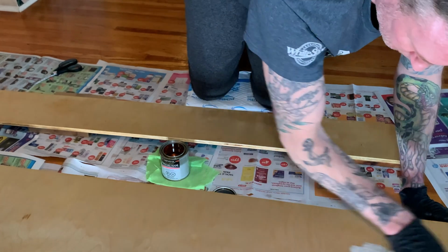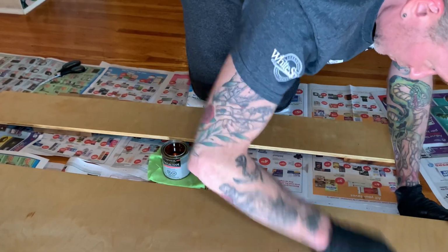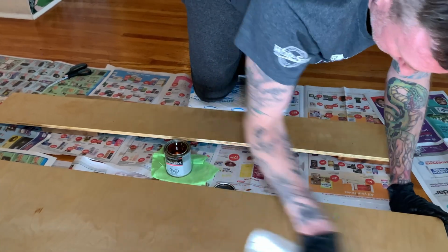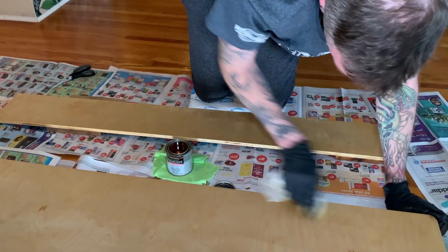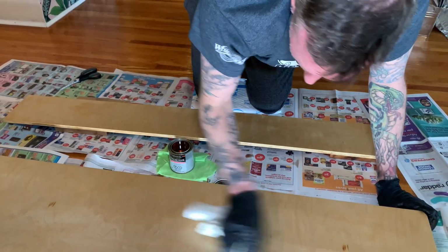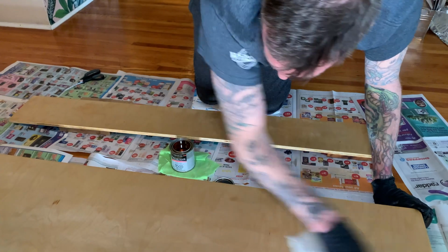Please note, I am not a carpenter. I have never done anything like this before, and we're just coming up with ideas trying to execute them. Some work, some don't. But this one's looking pretty good so far, right?